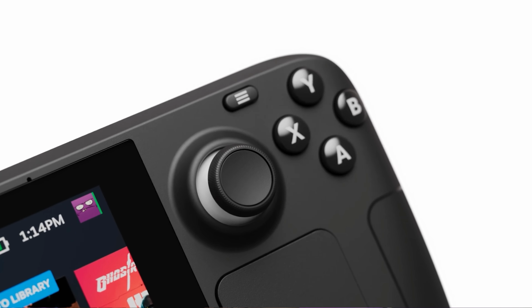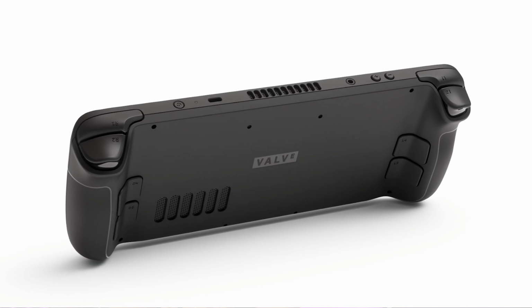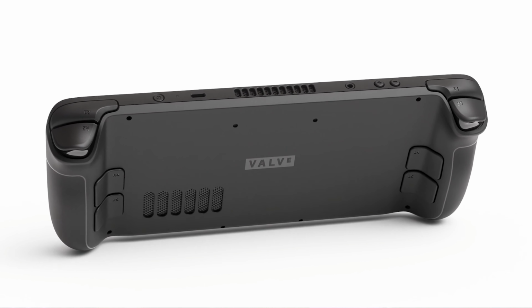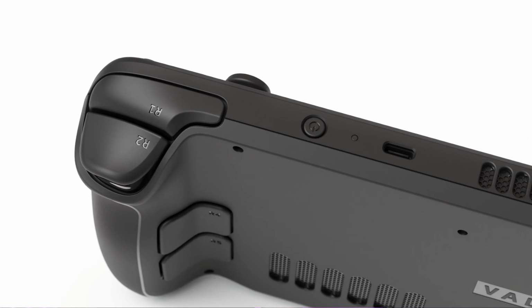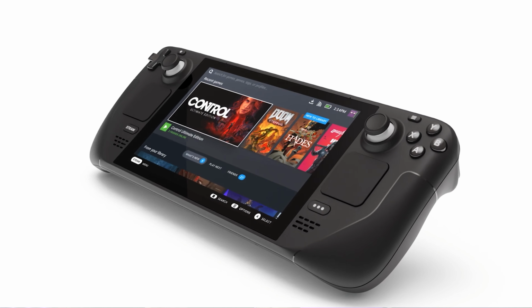Now, I do see why people like the idea of that. Like I just said, it's the cheaper model. It's a more accessible way of getting into the ecosystem of the Steam Deck. So it is going to be enticing because of that lower price point.